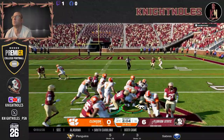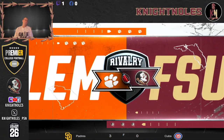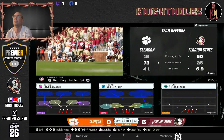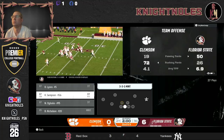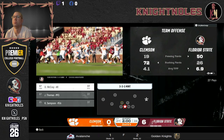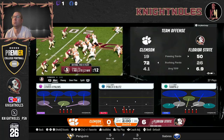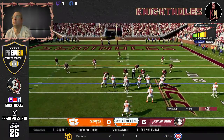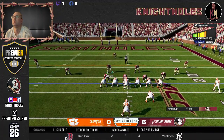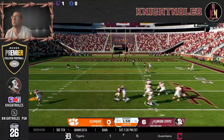They'll try the run. There to stop him after a pickup of 1 to the 22. Whistle blows, and this is the 2-minute timeout, and these guys have a chance to take the lead before halftime. Didn't get much on 1st down. It's 2nd and 9. Softened him up with a run, and now to throw.